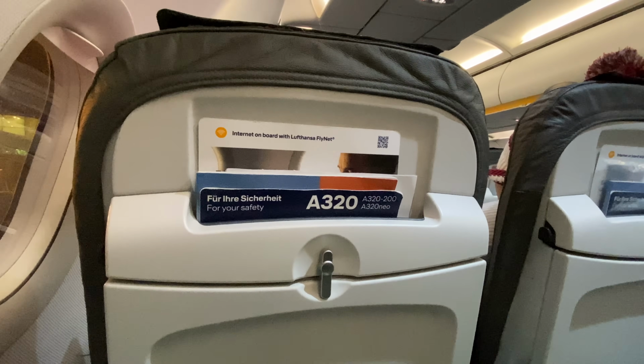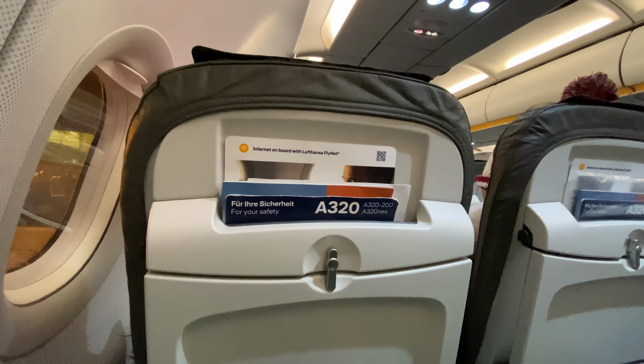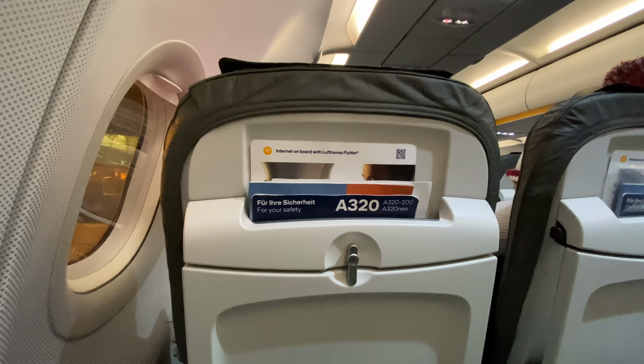Ladies and gentlemen, your captain again. Due to the hand luggage situation, we have to wait another 10 minutes now since we are the last ones in line.